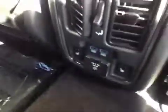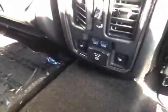You also have the option of folding the seat 60-40, folding flat for more storage. Now down here on the floor you also have the heated seat options for the rear passengers and a power plug with USB power plugs.